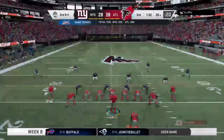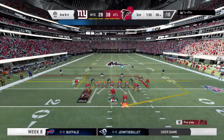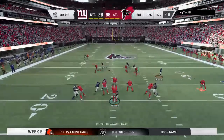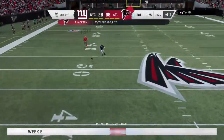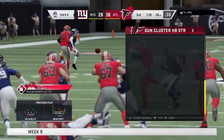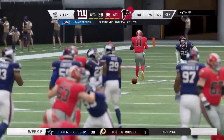The last run got 6, now 2nd and 4. Here's Jackson. And he whips that one incomplete there. Just a little beyond the reach there of his receiver. That's probably one he wishes he had back.